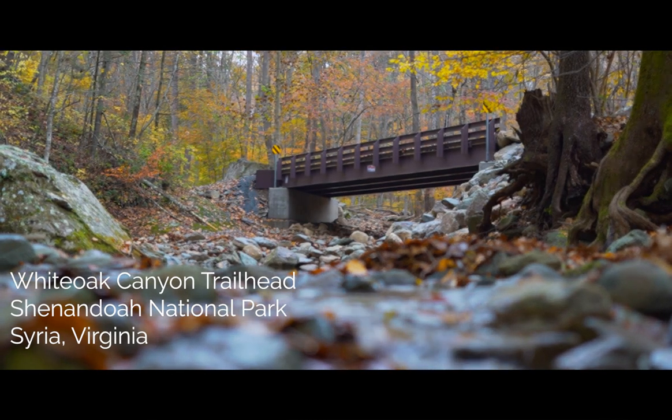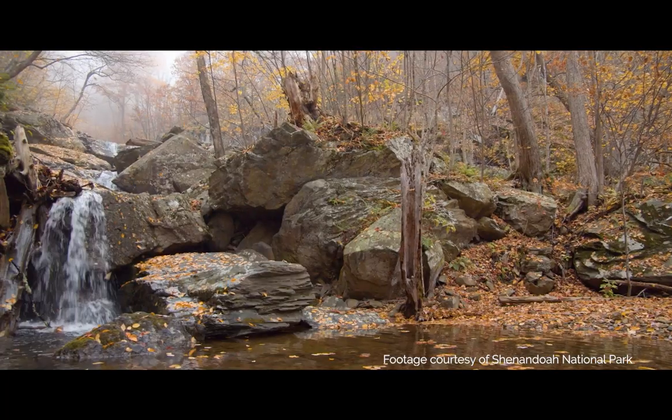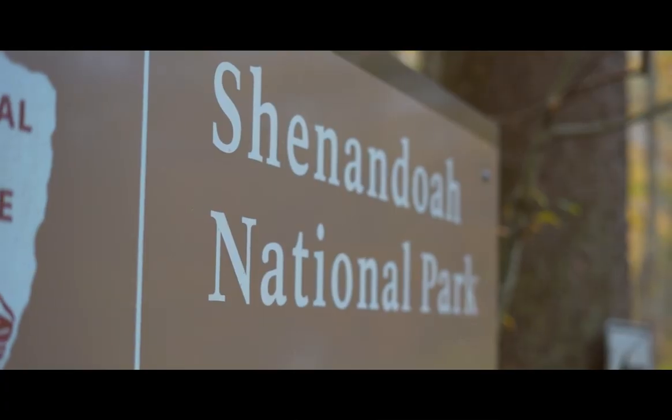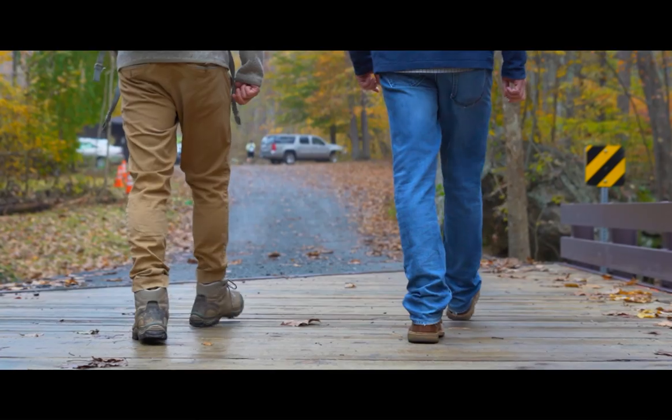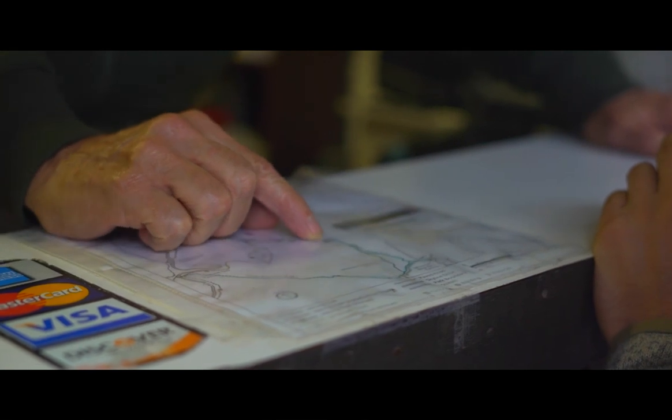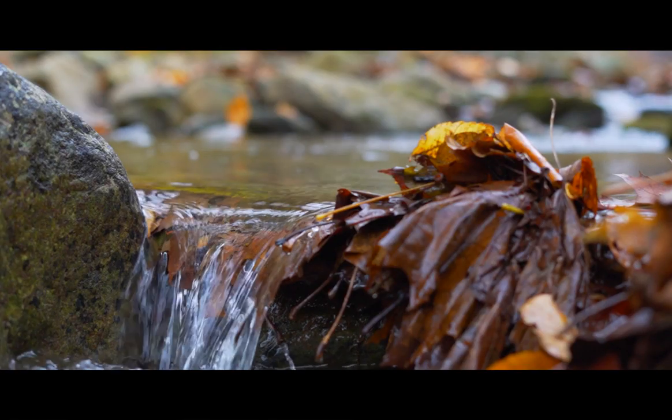This bridge is an incredible gift to the American people. This allows us to have access here in a way that we have not been able to up to this point. Visitors coming to Shenandoah National Park now have safe passage to their trailhead, and they will reap the benefits of having the improved habitat within the park.